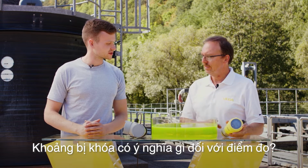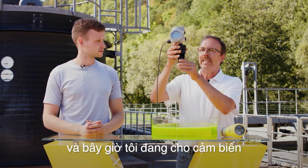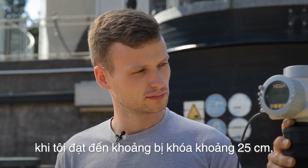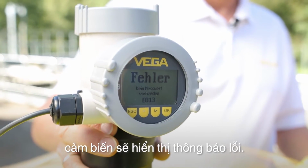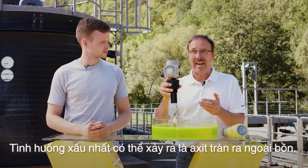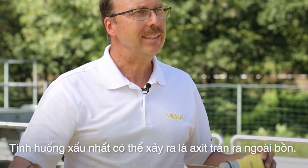What does the blocking distance mean for the measuring point? We have a water tank here, and now I'm getting closer and closer to the water surface with the sensor. As you can see, when I reach the blocking distance of about 25 centimeters, the sensor displays an error message. This means it cannot detect the level in this close range correctly. The worst-case scenario could even be an overfilling of the container because of this.